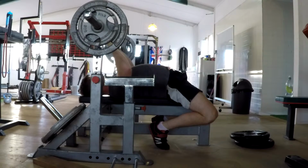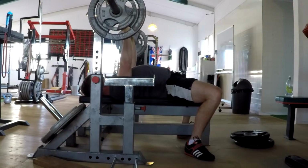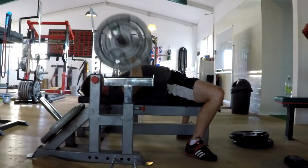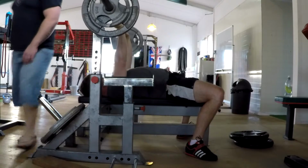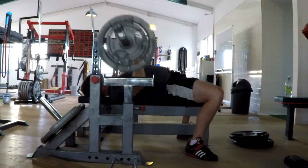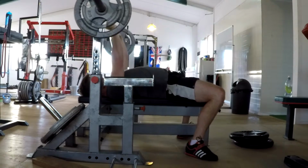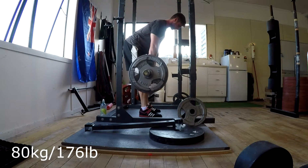Yeah, so here's my second set of close grip bench for the day, just with 70 kilos, felt pretty easy. As you can see, when I set up, I start off benching on my toes and then move my feet out to flat. This is because I've just moved to benching flat-footed quite recently. I've always been on my toes and could get wound up pretty tight on my toes.